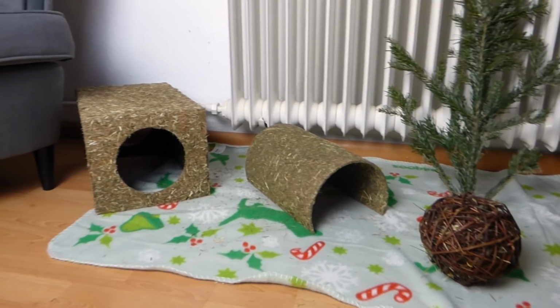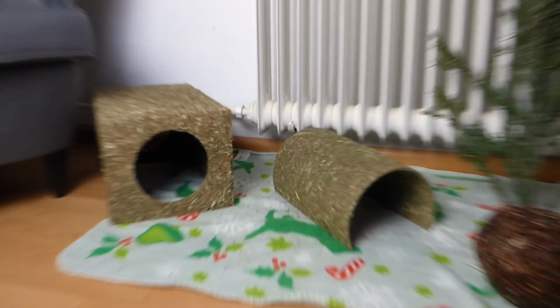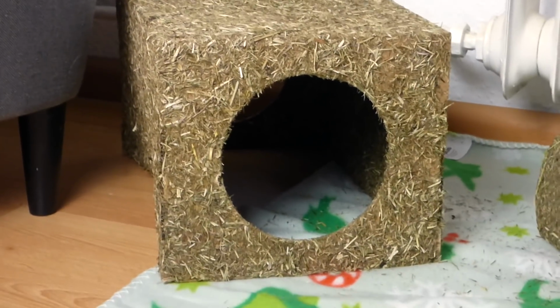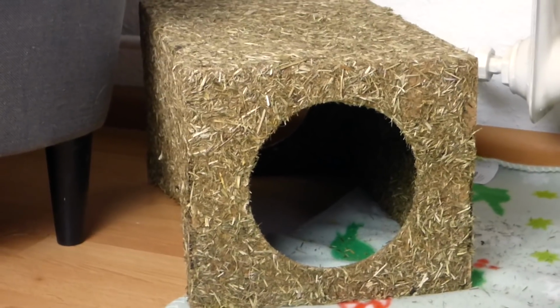Guys, today is Christmas morning, or should I say Pigmas morning, and the guinea pigs get to explore their presents, and I wanted to quickly show you what they got before I give it to them. So this is a really cute hay house. I already used it for another video, so it isn't exactly new, but since they didn't eat all of it, I kind of saved it for Christmas.